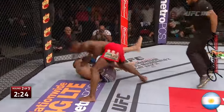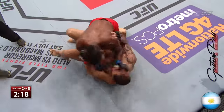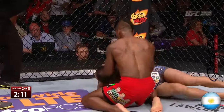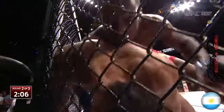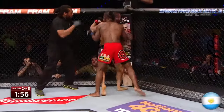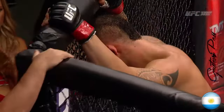Down comes Ponzinibbio. Lorenz Larkin trying to finish this fight. How many big shots can the Argentine take? Well, we've seen him hurt a few times during his MMA career, and he just keeps on coming. Lorenz Larkin really pouring it on now. Here comes the monsoon, Lorenz Larkin. Ponzinibbio has made it back to his feet. The question is for how long? There it is. Larkin steps in. The monsoon, Lorenz Larkin. What a fight.